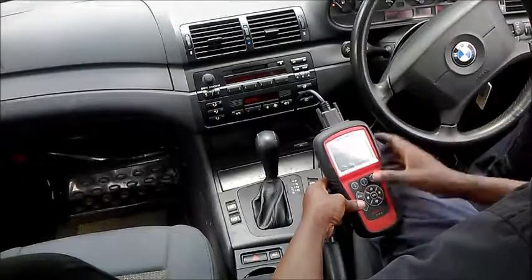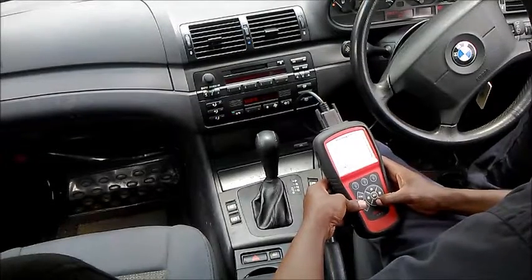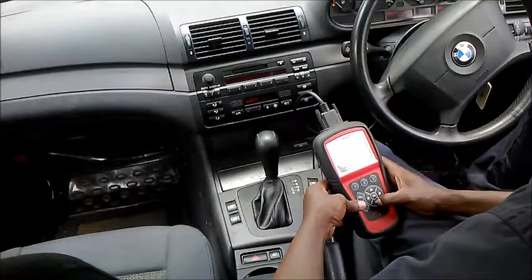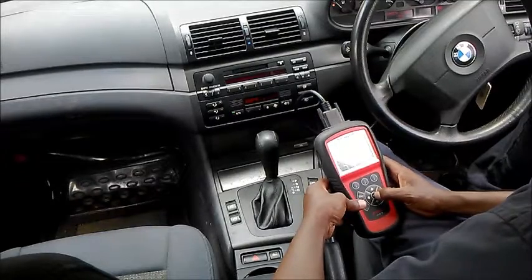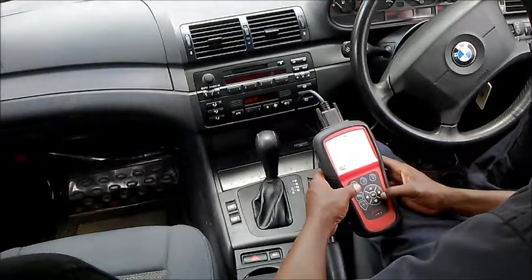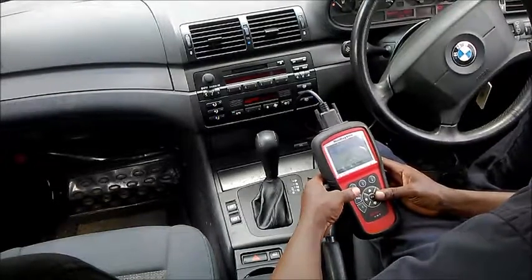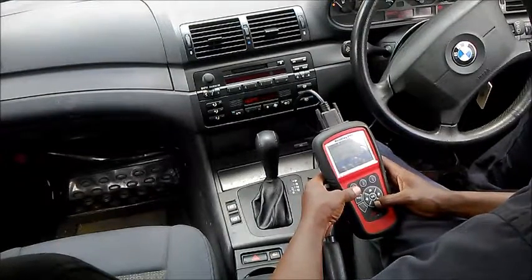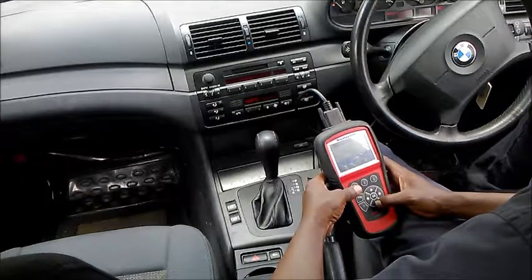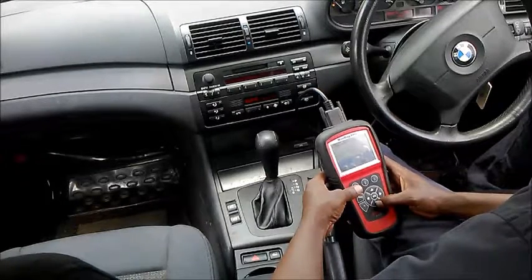Trying to read codes. It says no codes. Live data, I want to look at the fuel trims and see if there is anything I can pick out. Running values, let me see what that is about. Select all. Okay. Is this a misfire counter? I don't know what these values mean exactly, but I'm trying to pick out one which looks different from the others. And it looks like cylinder 3, particularly cylinder 3.